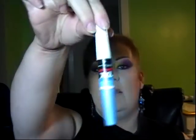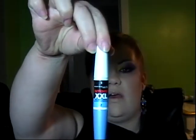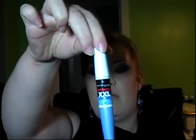Next question, what brand of mascara do you use? I have two that I really enjoy. They're actually both by Maybelline. One is the Intense XXL Volume Plus Length Microfiber Mascara, and it's one of those that has the primer on the one end and then the regular mascara on the other.